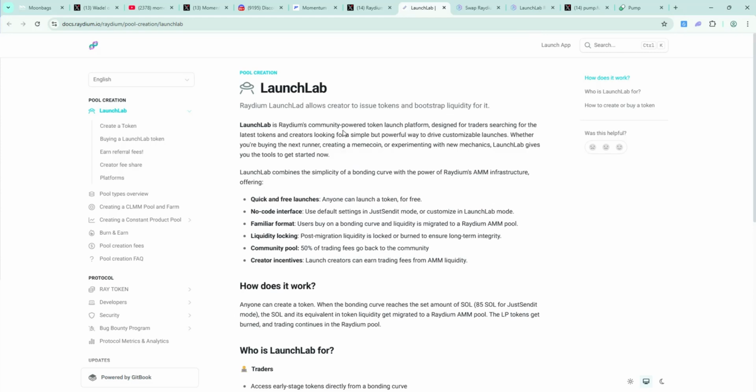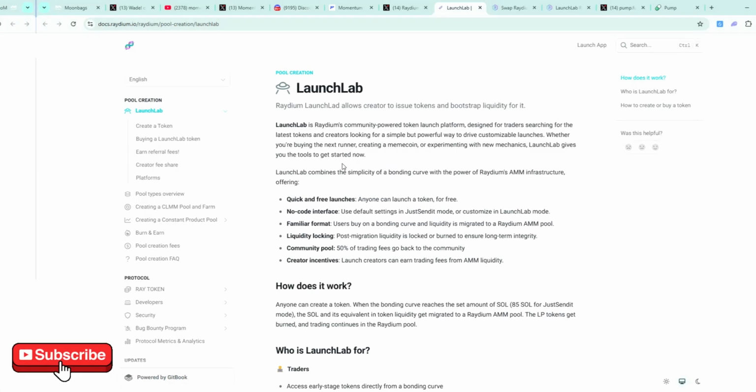LaunchLab is Raydium's community-powered token launch platform designed for traders searching for latest tokens and creators looking for a simple but powerful way to drive customizable launches. Whether you're buying the next runner, creating a meme coin, or experimenting with new mechanics, LaunchLab gives you the tools to get started now. So let's test this out.